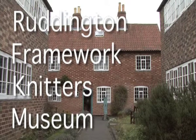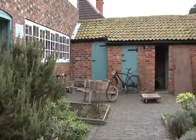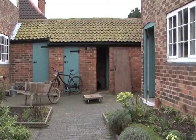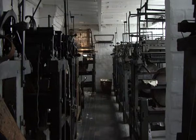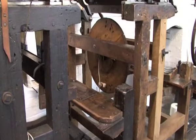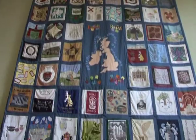Ruddington Framework Knitters Museum was founded on the basis of educating people of all ages about the personal and working lives of the framework knitters during the 1800s and early 1900s. The museum was founded by a group of trustees and is run and maintained by volunteers with the help of donations. The museum is unique in this country.